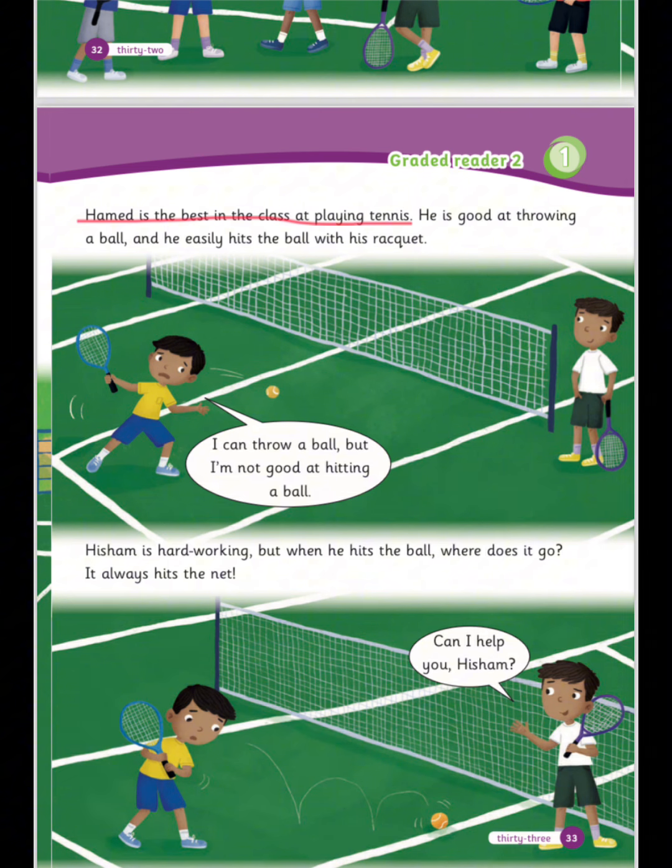Hamid is the best in the class at playing tennis. He's good at throwing a ball, and he easily hits the ball with his racket. I can throw a ball, but I'm not good at hitting a ball. Hisham is hardworking, but when he hits the ball, where does it go? It always hits the net. Can I help you, Hisham?